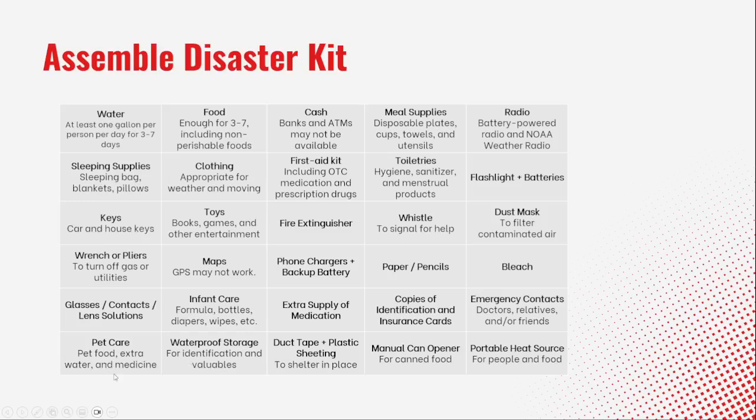Pet care. You need your pet food, extra water for your pet, and their medications and treats. They need treats. And don't forget toys. Waterproof storage. This is where your extremely important paperwork and valuables need to be stored in the event of an emergency. They need to be in a waterproof storage container.